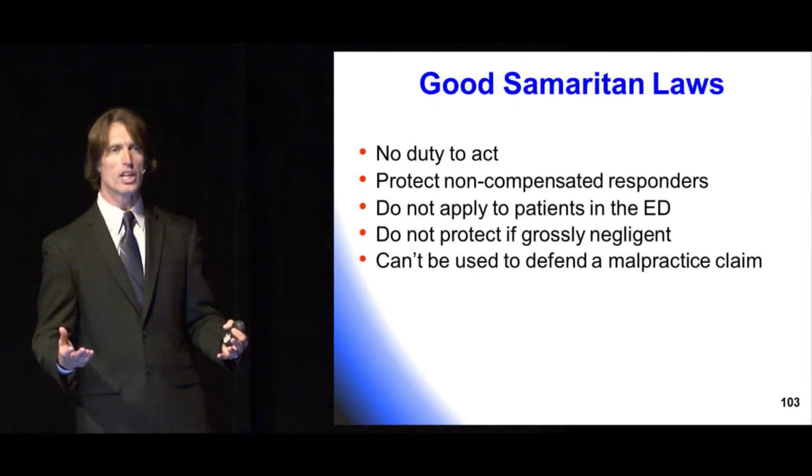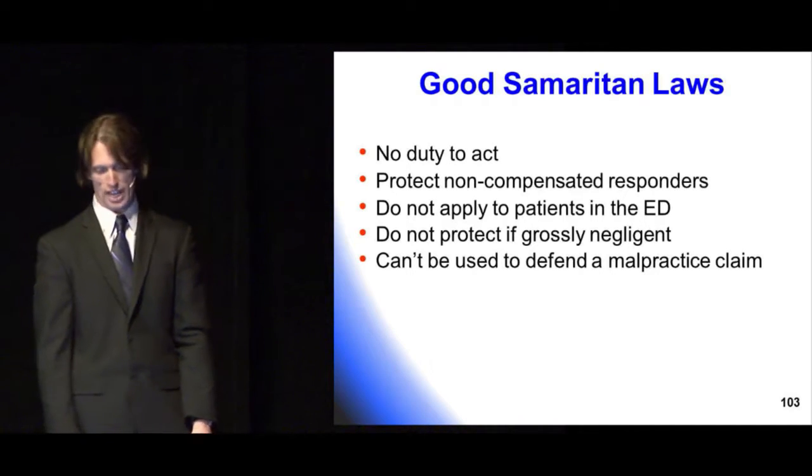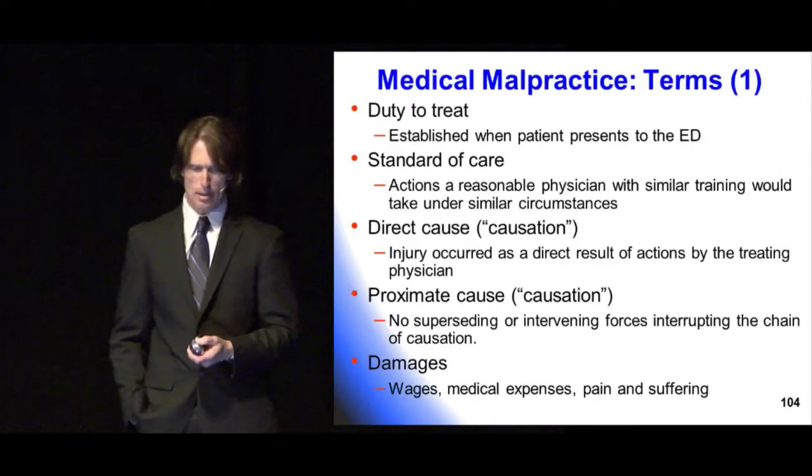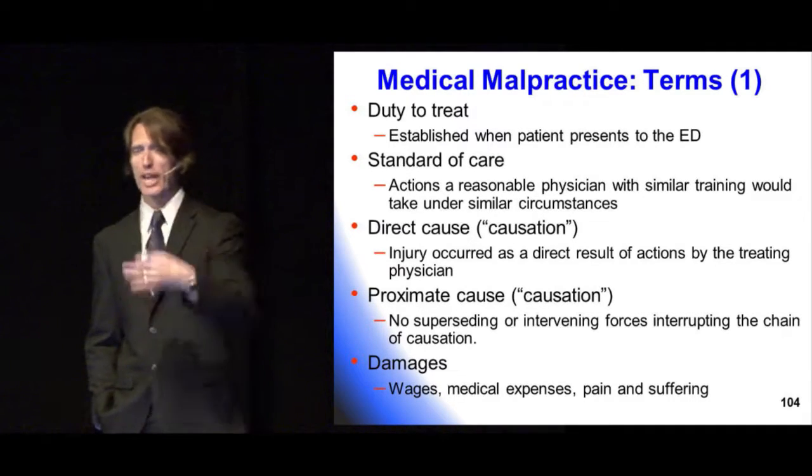No one believed that you were a good Samaritan because you were in the ED and you went to the ICU to take care of a patient. That doesn't fly either. All right, malpractice terms, duty to treat. Do you have a duty? If you're in the hospital, they come for care, you have a duty.